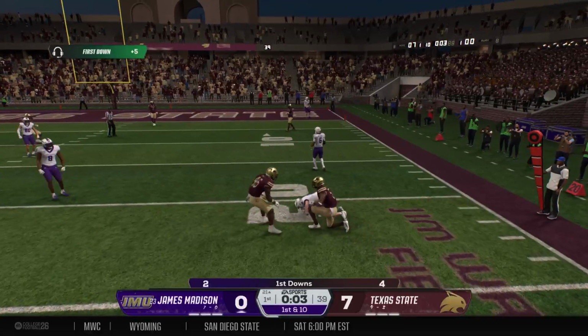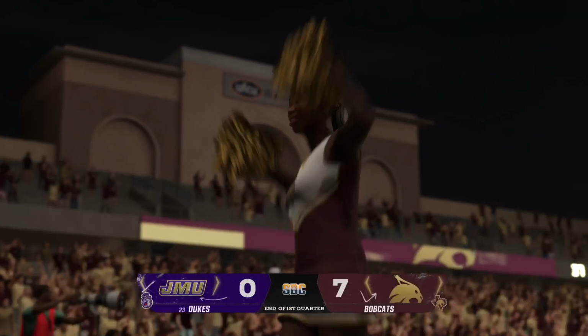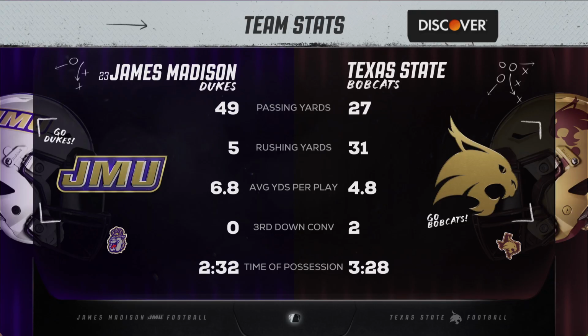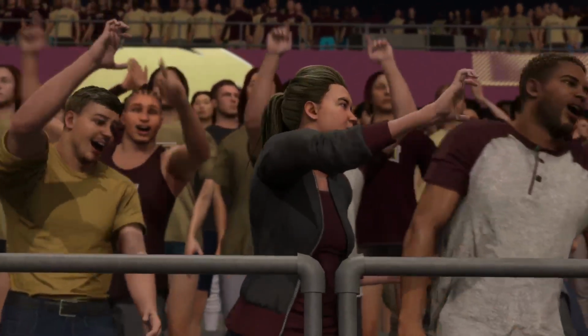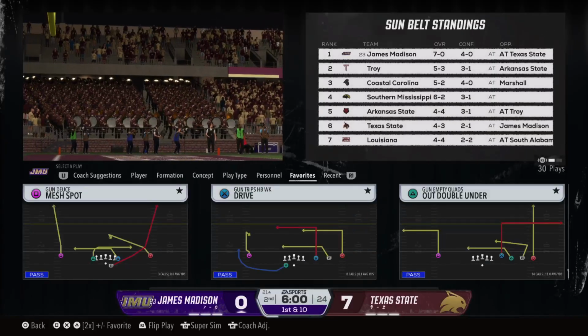Makes the grab. And they pick up the first down in what might be the last play here in the first quarter. That's the end of the quarter. Texas State has the lead here. 1 period in the books, and let's take a look at the stats. Lots of time left, and we're ready to get back to it and open the 2nd period.